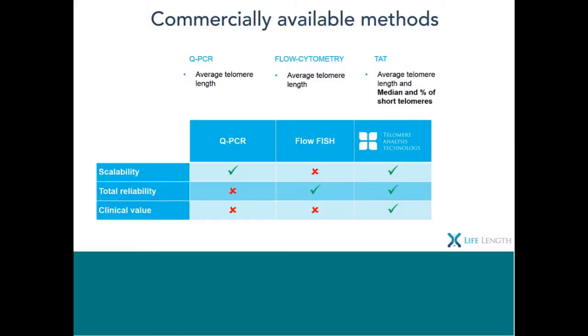So there are 3 real commercial technologies that are available today. qPCR, which will measure the average telomere length in a cell population. Flow cytometry, which will give you average telomere length by cell, and telomere analysis technology by Life Length, or TAT, which will give you not only the average telomere length in the population, but actually give you the median as opposed to the mean telomere length, and the percentage of short telomeres. And I'll go into more about our technology in a minute.